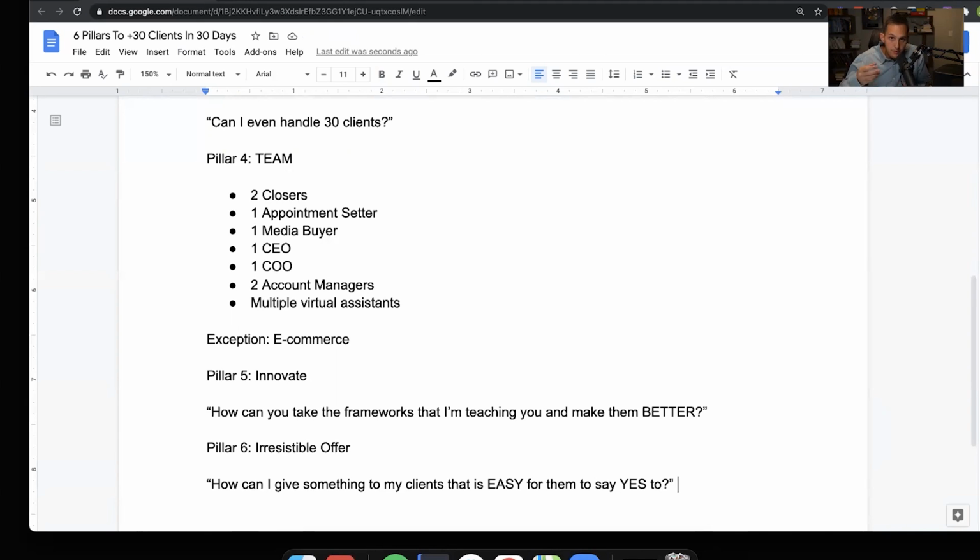For example, one of the 100K per month agencies in my program that is actually on pace to do over 50 closes in a single month, they figured out that their clients wanted them to actually call their leads. So they implemented a call center. And in my agency, I hadn't done that at that point. So they essentially took the framework that I gave them, they made it better, and then they created an irresistible offer around it that all of their clients and prospects wanted.